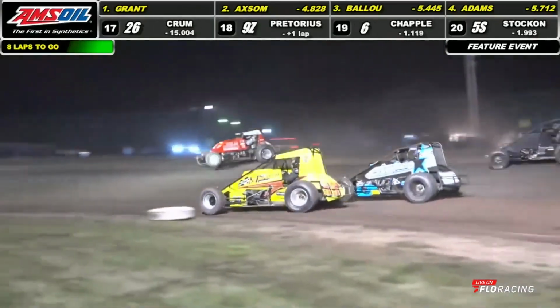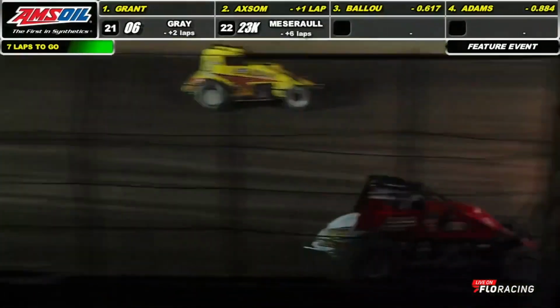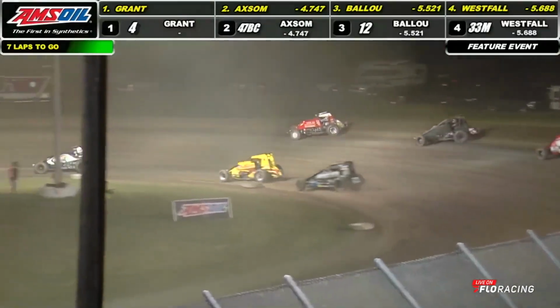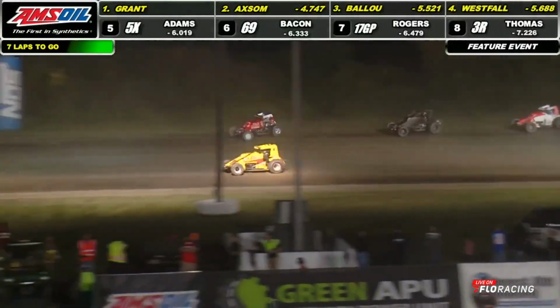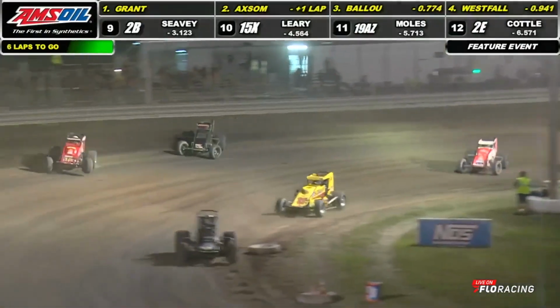He'll look down to the inside. He'll pick off Max Adams this time, coming out turn number 4. And now go after Baloo. That's for 3rd on the field for the 33M. A masterful job down on the inside. Justin Grant, however, continues to run away from the field. 6 laps to go that time by.